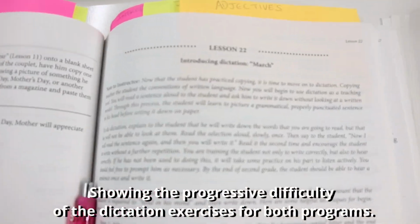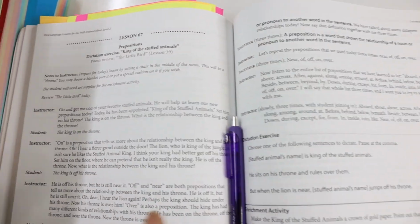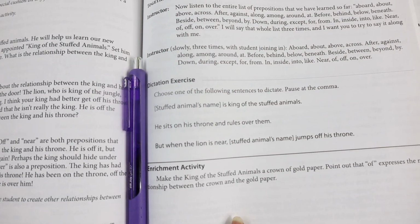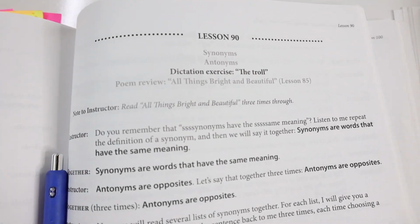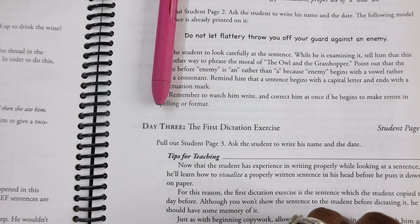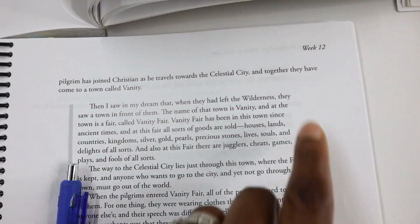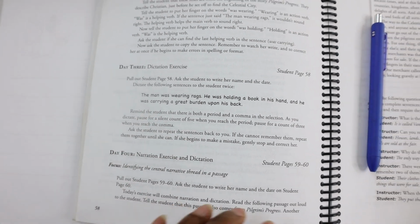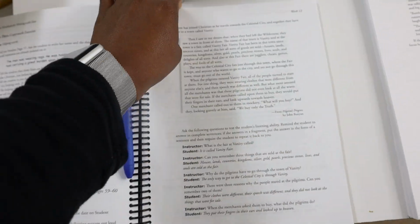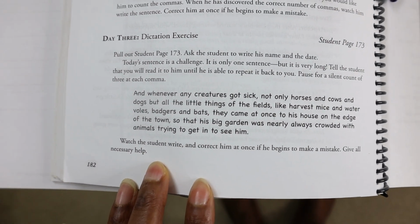Now, when it comes to dictation, there are 28 dedicated dictation exercises within the first language lessons out of 100. Whereas with the writing with ease, there's 79 out of 141. And a lot of the dictation in the writing with ease has a bit of narration coupled with it, where by the time they get to, I believe, the middle of level 2, probably around lesson 24 or 27, somewhere around there, they stop doing copywork and instead they narrate, and then out of that narration they do dictation. So they sort of start to couple narration and dictation somewhere within level 2 in the writing with ease. So there's a lot of dictation and narration practice within this level 2.